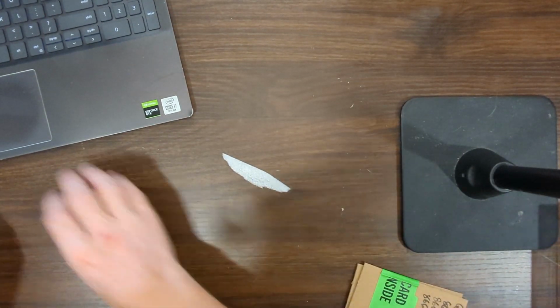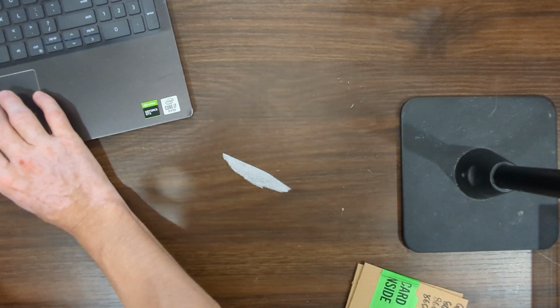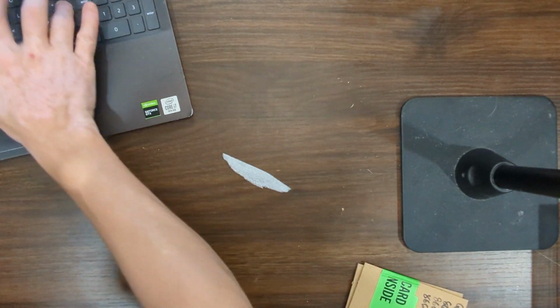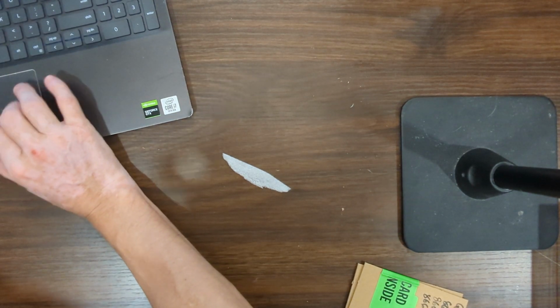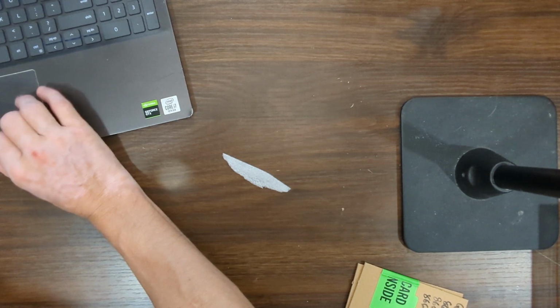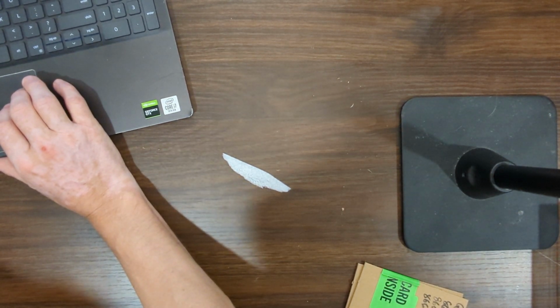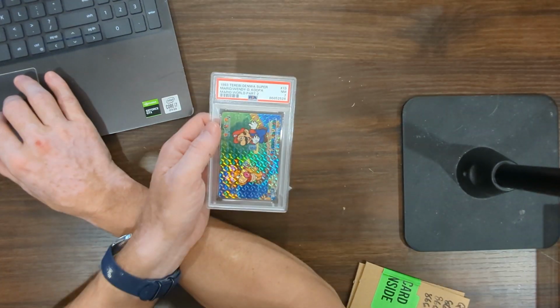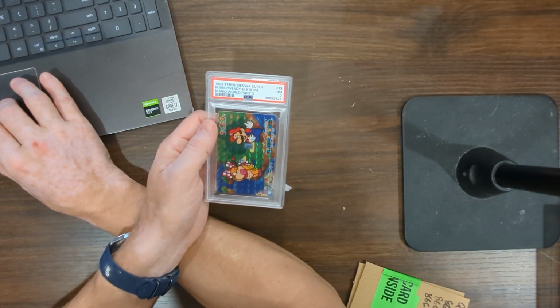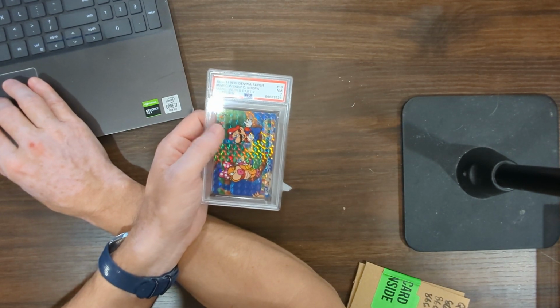That's the last one. Let's check the pop count on this. Also probably low because for some reason people aren't sending these in. And it's a pop 2 with 8 higher. Interesting. So a lot more have sent in that year, the 93 than the 92. Yeah, it's a 7. There's 2 8s, 9 5s, and 1 10.